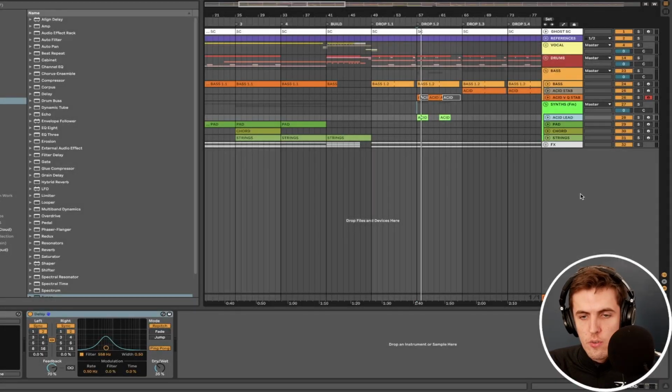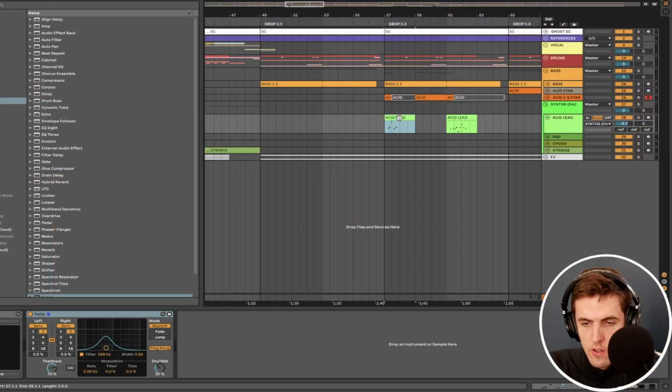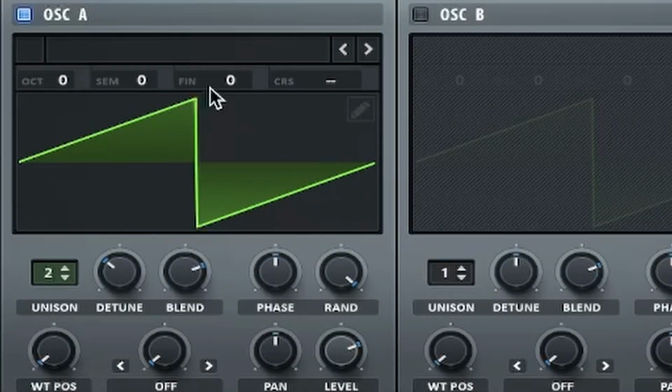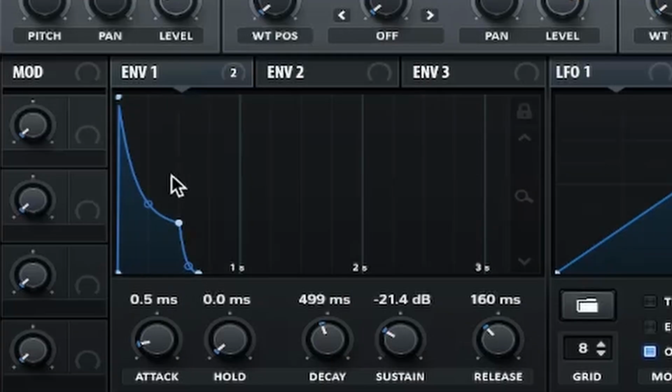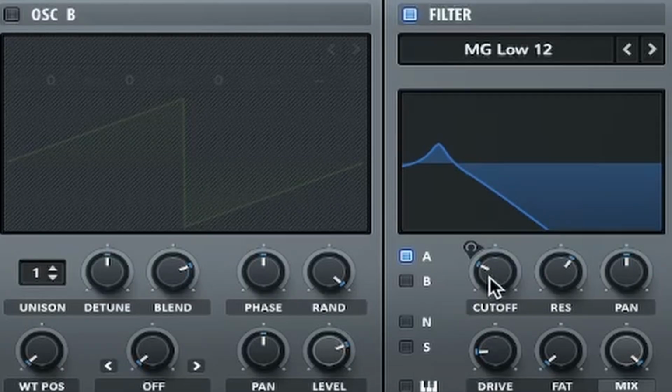The very last section we'll get into is going to be the synths. The first sound we've got is this acid lead. The way I've done this is essentially just a saw with a bit of unison, detuned. Got the filter, once again, paying attention to the resonance. The envelope looks like that, and we've got a bit of movement on the cutoff.